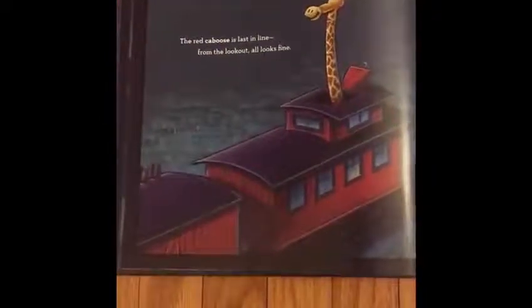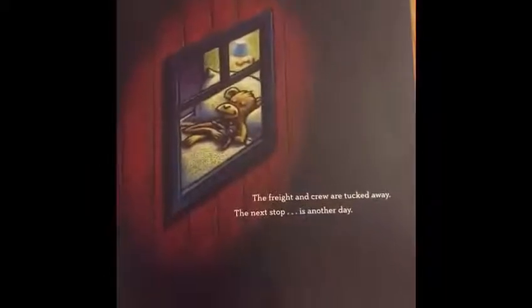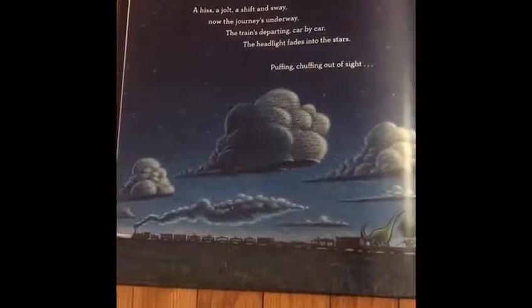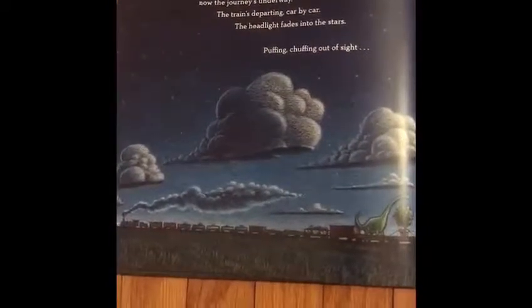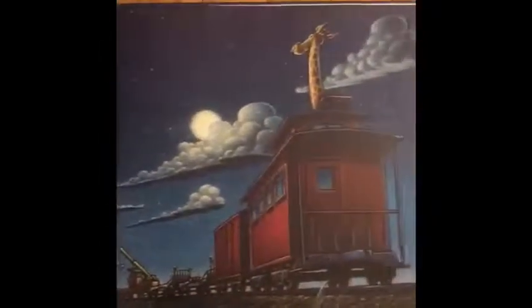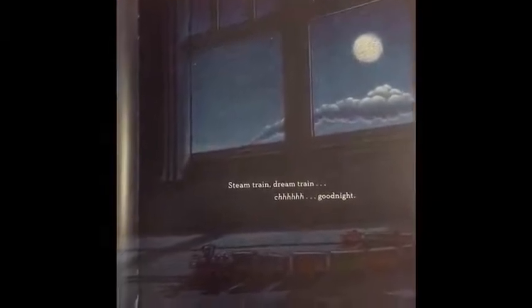The red caboose is last in line. From the lookout, all looks fine. The freight and crew are tucked away. The next stop is another day. A hiss, a jolt, a shift and sway. Now the journey's underway. The train's departing car by car. The headlight fades into the stars. Puffing, chuffing, out of sight. Steam train, dream train. Shh. Good night.